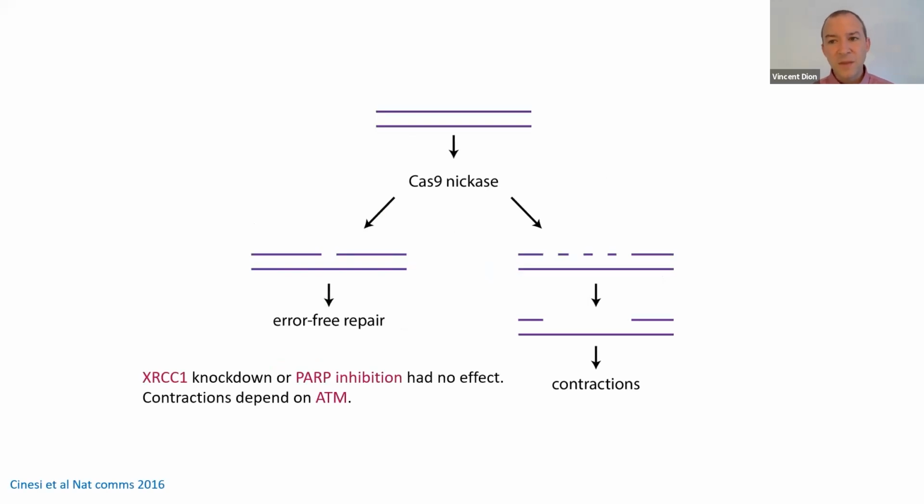In terms of mechanisms, I'm not going to go too much into this today. What I just want to point out is that we think what's going on is that for an expanded allele, we end up with multiple nicks on the same strand that can create a gap. These DNA gaps can fold into secondary structures, and then you can ligate on one side, leading to a heteroduplex that can be processed further to a contraction.